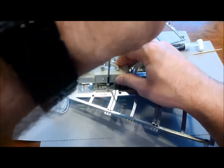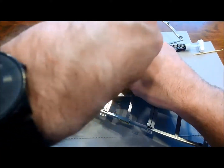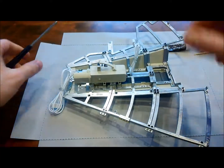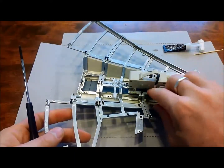Skipping around a little bit. Doesn't really want to sink. Come on, you asshole. Alright, there it goes. There it goes. Ha! Victory. Excellent. 2 more. Oh, there's fucking wires in the way.